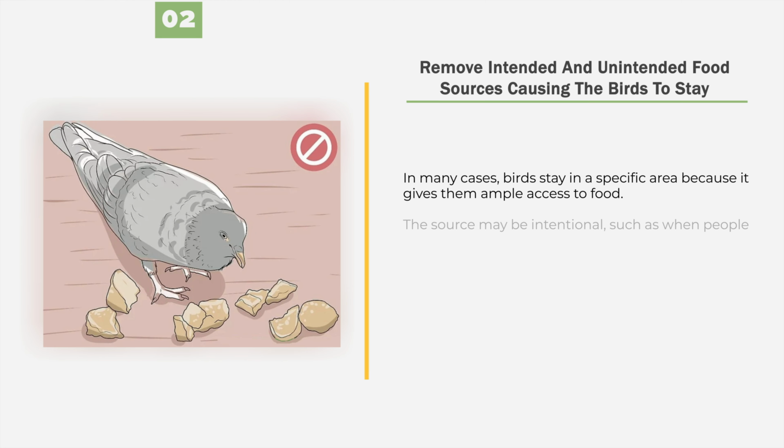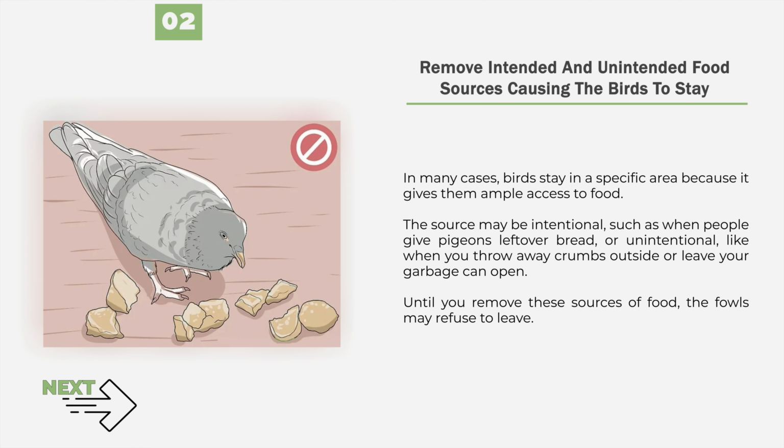Number 2. Remove intended and unintended food sources causing the birds to stay. In many cases, birds stay in a specific area because it gives them ample access to food. The source may be intentional, such as when people give pigeons leftover bread, or unintentional, like when you throw away crumbs outside or leave your garbage can open. Until you remove these sources of food, the fowls may refuse to leave.